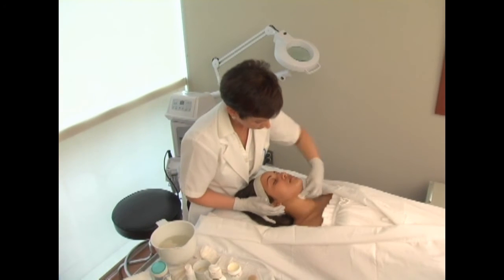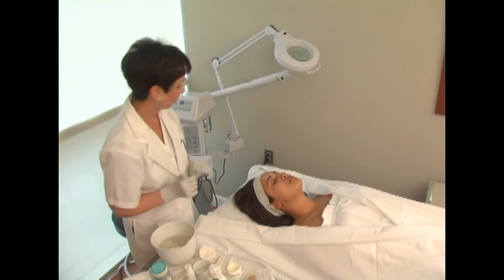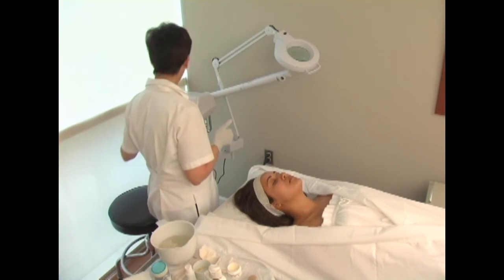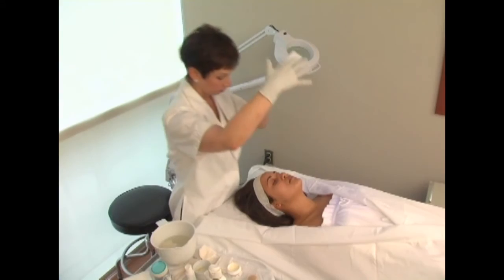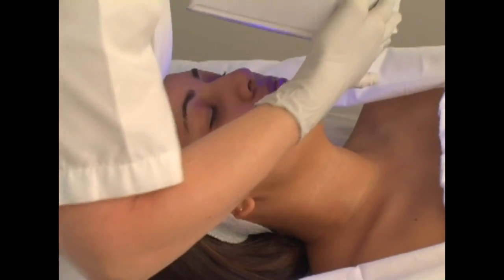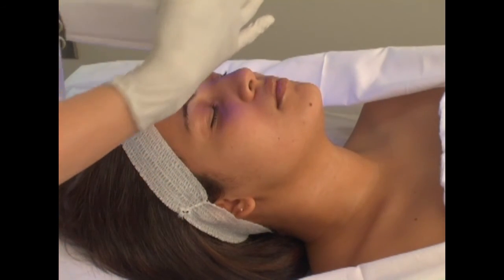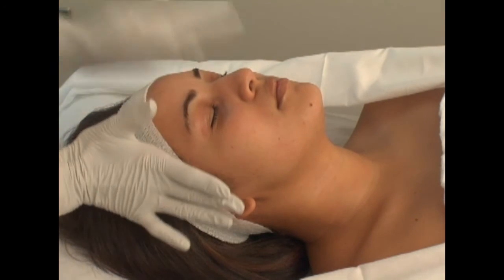The Miami Peel S30 should be applied up to the periorbital bone only and not onto the lower eyelids. Apply to the nose and finally the forehead. As an option, you may check for any missed areas with the Woods lamp. Make sure the patient's eyes are closed at all times and ask for feedback as the peel is being applied.